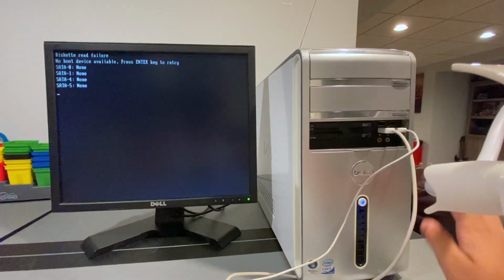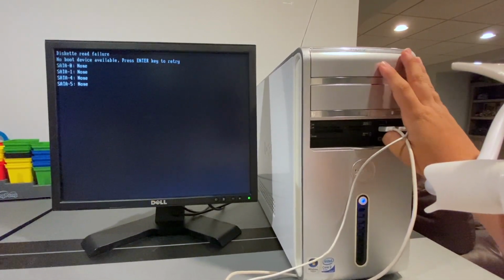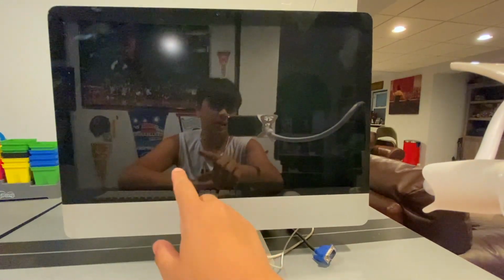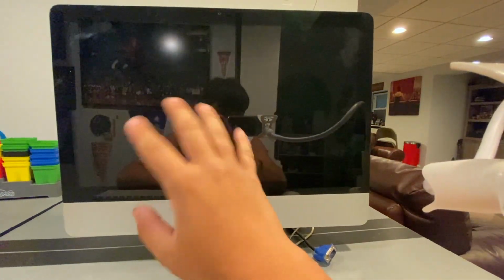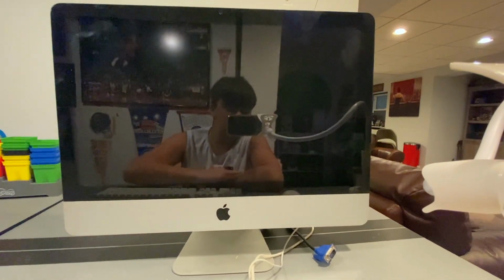Yep, no boot device available. Unfortunately, this doesn't have any disk drives in it either. So, okay, this next one is an Apple iMac, which, funnily enough, you can see my reflection in. So let's turn it on.